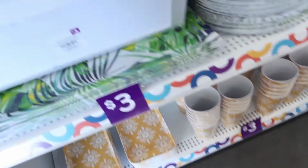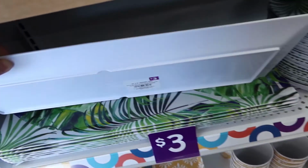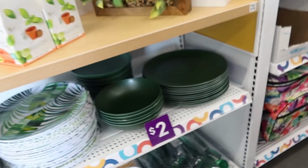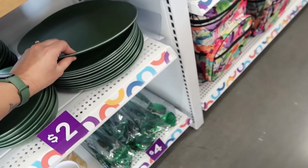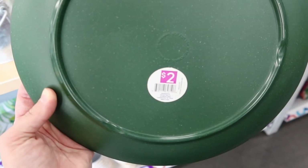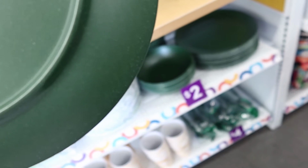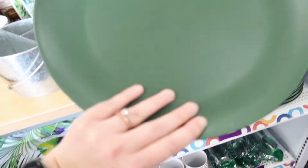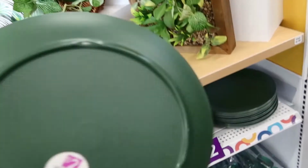This hors d'oeuvre tray for $3 was really cute, and these aren't a flimsier plastic, they are actually a very nice thick plastic. But I loved these green melamine dishes, and if it wasn't for my husband hating green so much, I probably would have picked some up. I have turquoise at my house, but I'm loving this dark green. I think dark green goes with every color.